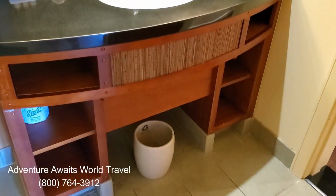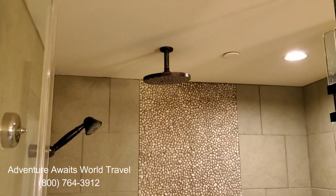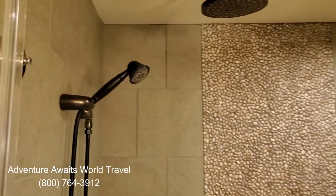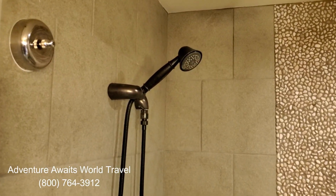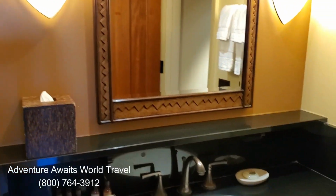And a separate bathroom with the facilities and that great big walk-in shower with a rain shower head and a handle that you can take off to direct water to your heart's content. So, a beautiful room at a gorgeous resort, and we're thrilled to be here.